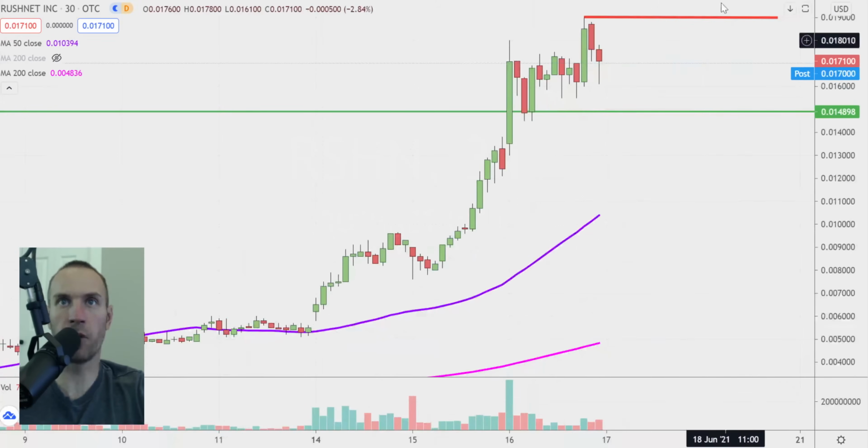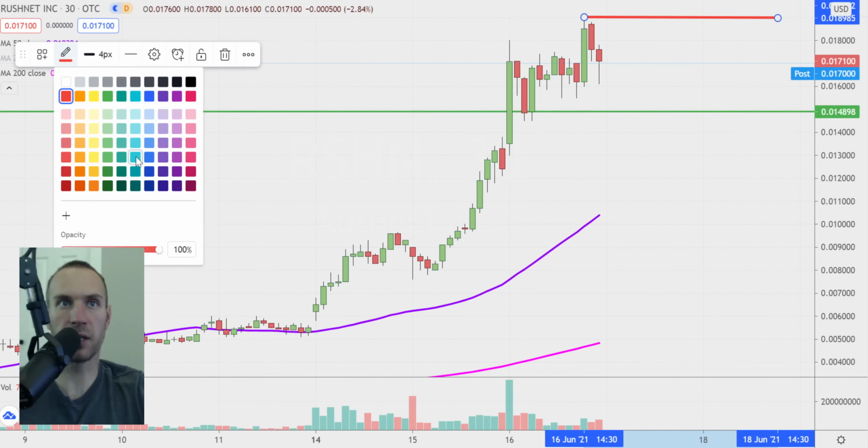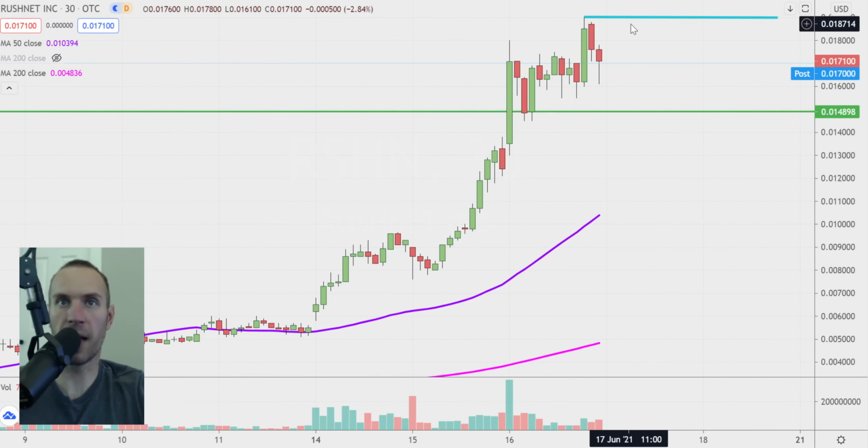So essentially after 0.019, in fact, I'm going to change that to the color of the sky, because that is basically a blue sky breakout right there. So keep an eye on that. But overall, as far as the world of penny stocks are concerned, very nice uptrending stock. So we'll see if the trend can continue on this one or not.